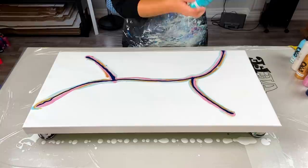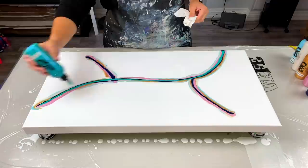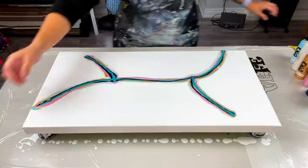And topping it off, Blue Green Iridescent by Pebeo. All right, there are my colors. I'm going to pop the bubbles.